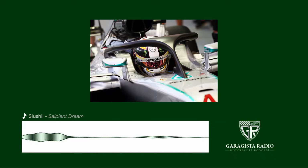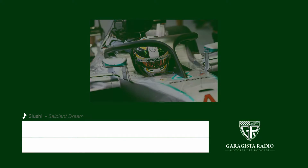Today we look at some other reactive regulation changes made in Formula 1, and take some time to think about the long-term impact those changes had, and what we can learn from them in the future.